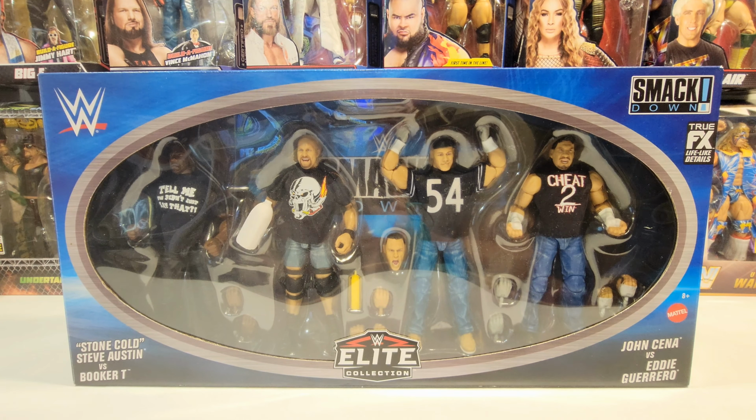But yeah, we do have Eddie Guerrero there, of course, cheat to win shirt on. Love that. And guys, this pack is awesome. There's really not much to say bad about it aside from a few minor details. Like I said, the Booker T head sculpt could definitely be a little bit better. Not the worst. The Eddie Guerrero head sculpt I feel could be better, but again, it's not the absolute worst.